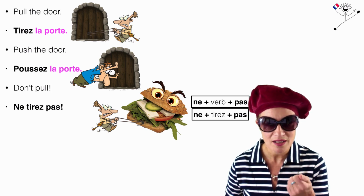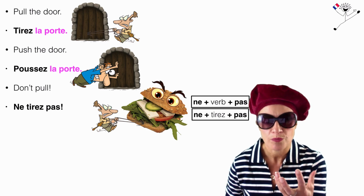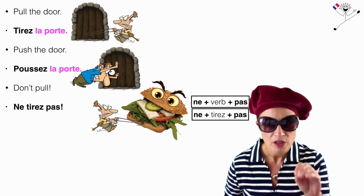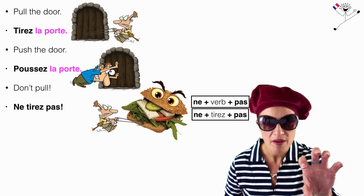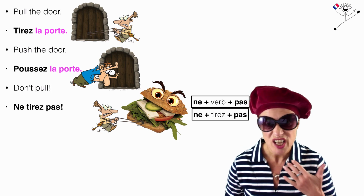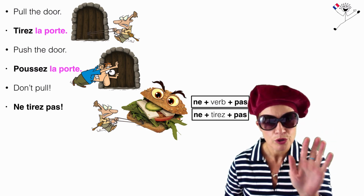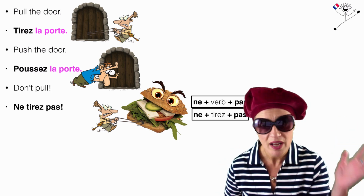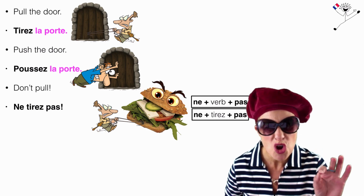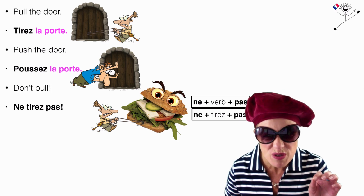Whenever you want to make something negative in French, you have to sandwich that verb, something that you do. Do something or don't do something. The sandwich to make it negative is the ne, the bread placed before the verb. You put your verb in the middle, that's the filling, and then you have the pas. We just say not. The French have two parts, a bit that goes before and a bit that goes afterwards. So don't pull, ne tirez pas. And that will work for any verb when you want to say don't do something. So you can see this negative ne pas sandwich. Always so negative, this sandwich, you miserable old sandwich you.